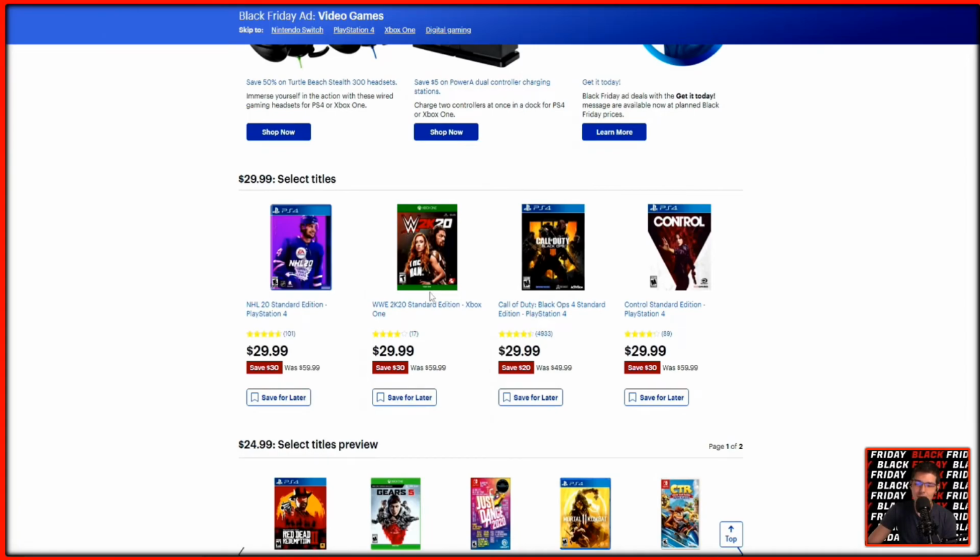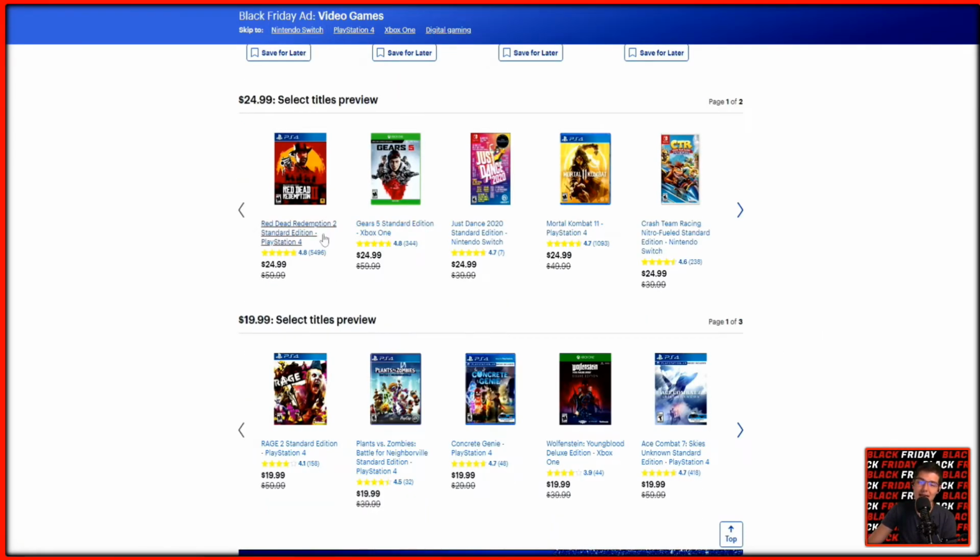But $30 for select titles include NHL 20, which is a very good deal. In fact, this is the lowest price on Black Friday that I have seen NHL. In addition to this, Control is also going for $30, which is a phenomenal deal for one of the year's most overlooked games. And of course, I would pass on WWE 2K20 entirely because that game is currently a steaming pile of garbage.